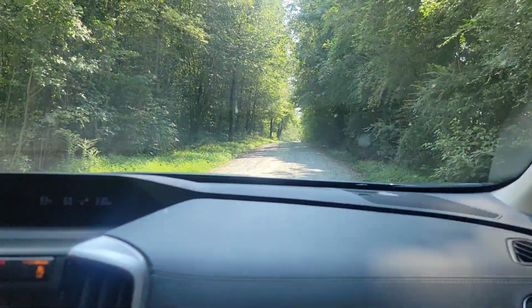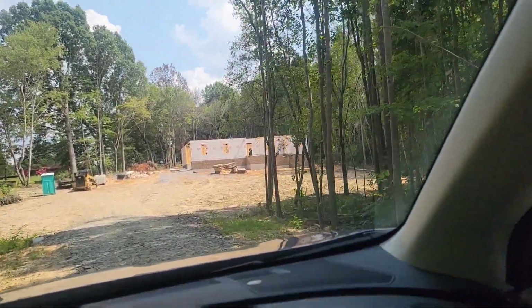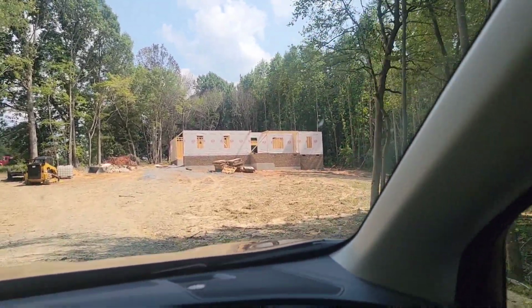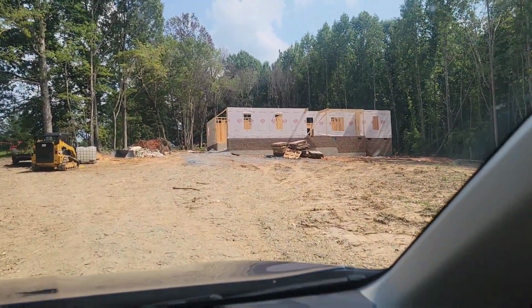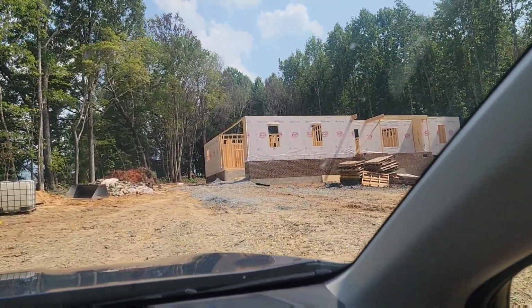Okay guys, if you'll remember when we left for vacation, it was basically just a foundation. But look what we came home to. Look at that. It is pretty much completely framed with the exception of the trusses going up, and that's what we're waiting on. We're kind of at a standstill till the trusses come in.